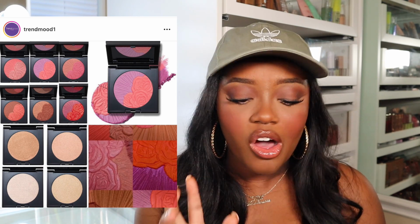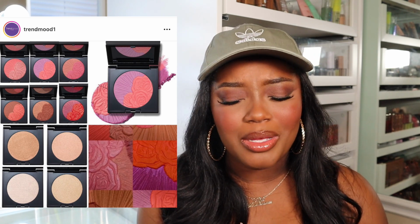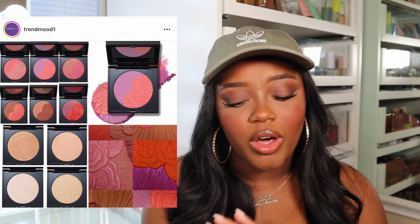Not too sure, but she's also coming out with highlighters and they're singles, which is also really nice. I love her highlighter formula. I've only tried it in the Bridgerton palette, so I think I might pick up one of those as well. Just one. I'm gonna pick up maybe 2 or 3 of the blushes, but maybe one of the highlighters. But the highlighters are $48, so we all know Pat is gonna be very expensive. But I'm really excited about this.